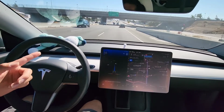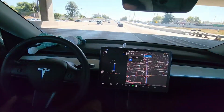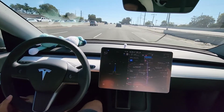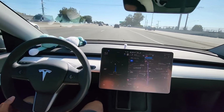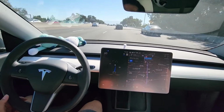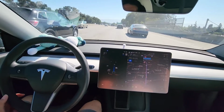Okay, I don't know what this car is doing. It's going in the shoulder. It was signaling and then went in the shoulder. Okay, so far so good. Alright, that person's merging in, so it's slowing down for them. It's letting them in. Nice.